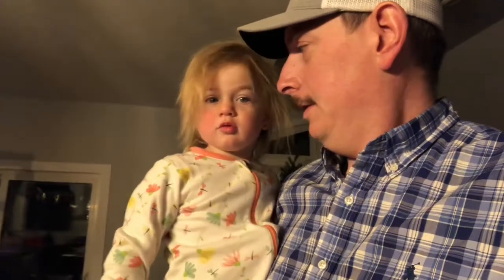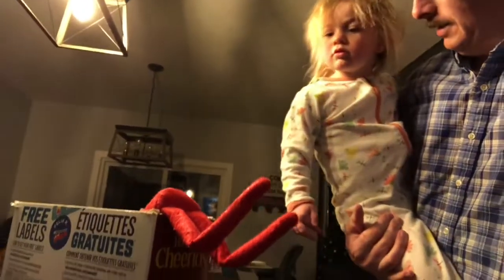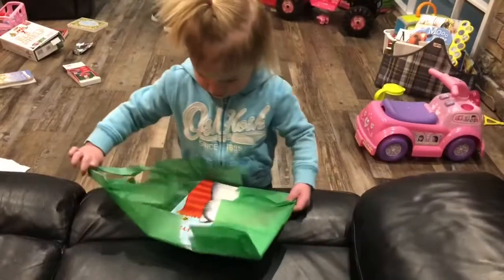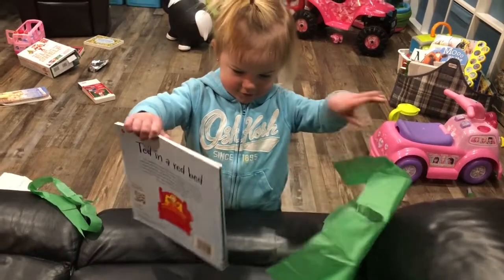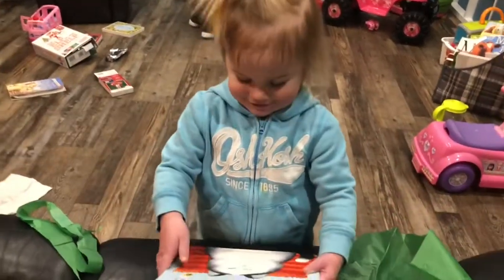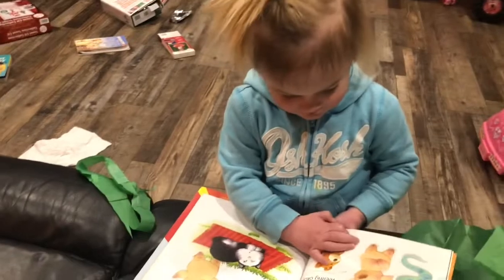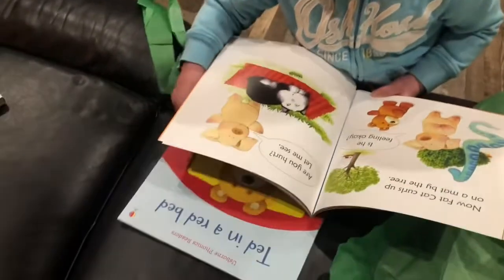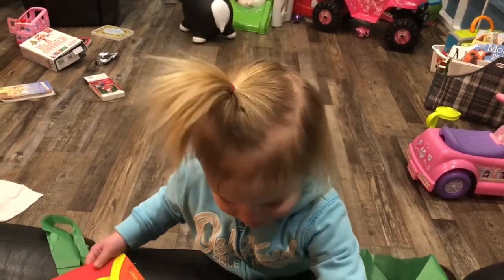Anyways, where's your elf? Do you see it? You see your elf? What's your elf doing? Crazy thing caught in the cereal box, hey? What book did you get? Fat cat on a mat. Is that 2 books all wrapped up in one? Ted in a red bed as well. That's pretty exciting, hey? Got a 2-for-1 deal today.